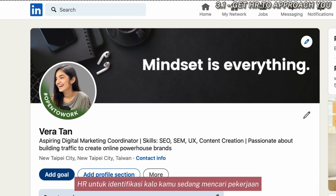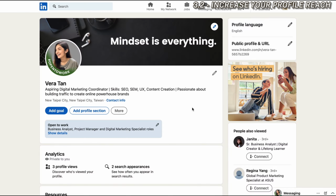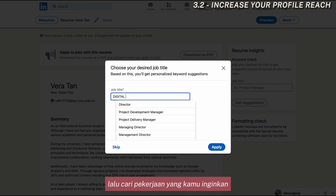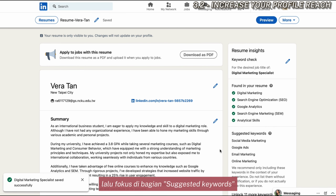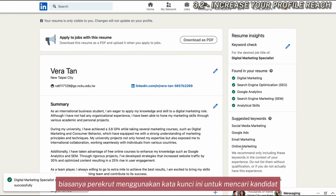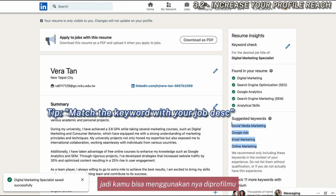To increase your profile reach, click More button, select Build a Resume, Create from Profile, then select your desired job title. Click Apply button. Then focus on suggested keyword here. Usually recruiters use this keyword to find candidates, so you can use it in your profile.